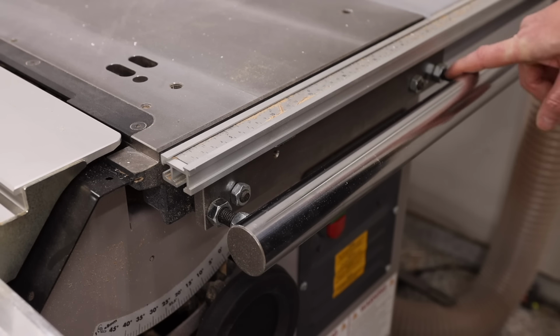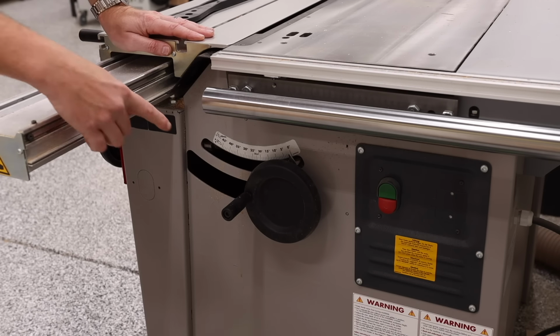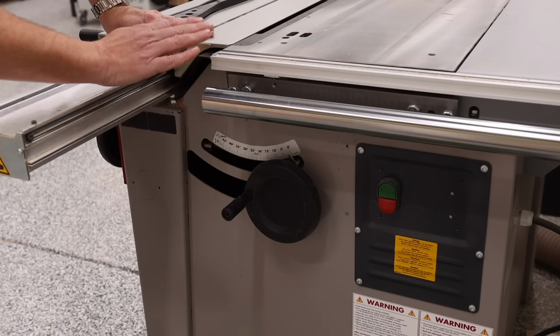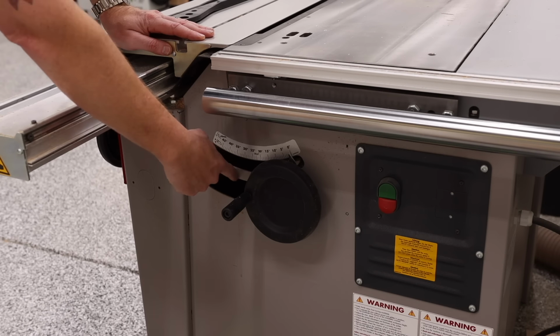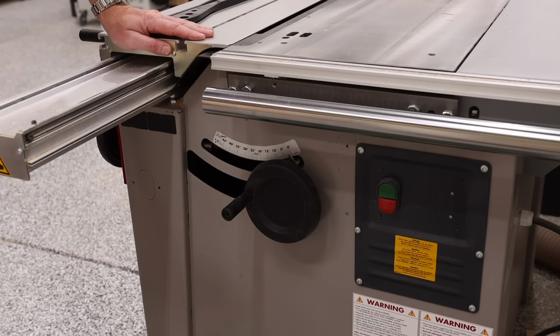Overall based on the way that I use the saw. Now, since I have you at this angle already, we'll cover a couple of other things. A common question is people want to know what way the blade tilts. The blade does tilt to the right, as you can see here. I move the blade like this, and the blade tilts over to the right.